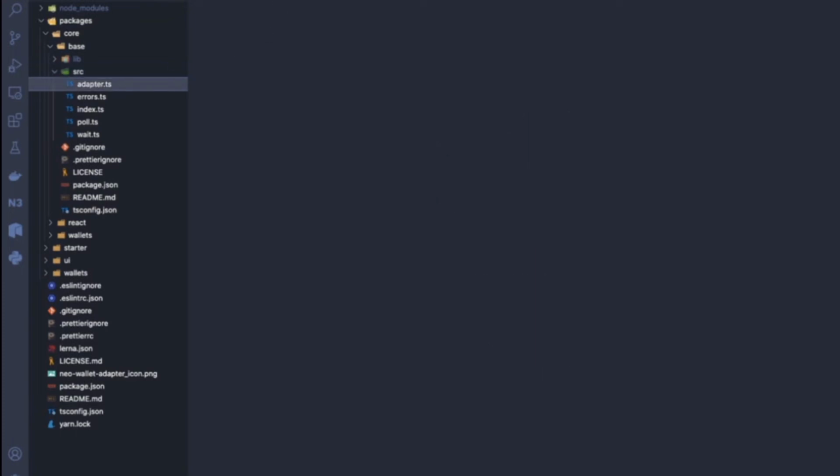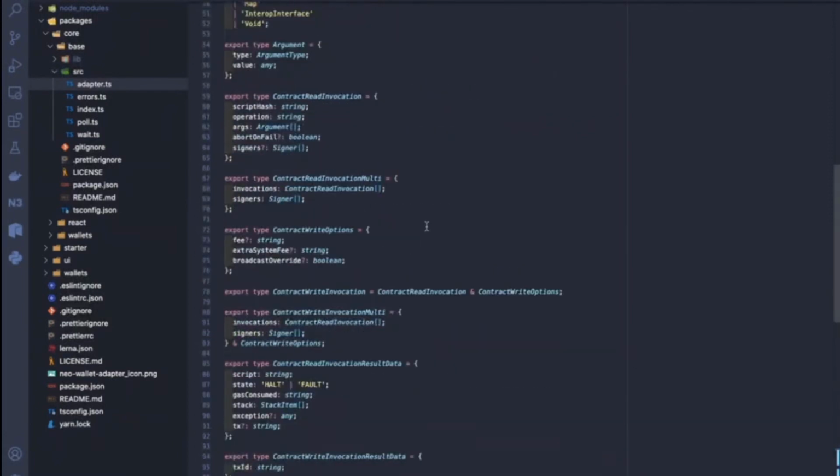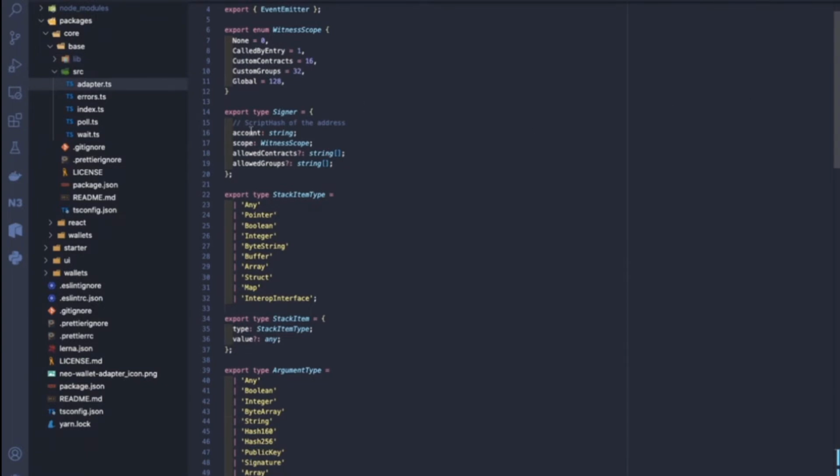The base package is the one in which we have the core definition of what an adapter is. An adapter is an abstract class that defines a common way to interact with a wallet. We thought that if we define an abstract class that our adapter needs to implement in order to communicate with the wallet, we could have a single entry point, so single methods to be used to interact with the wallet. So what we did is to create a lot of types, enums, and so on.